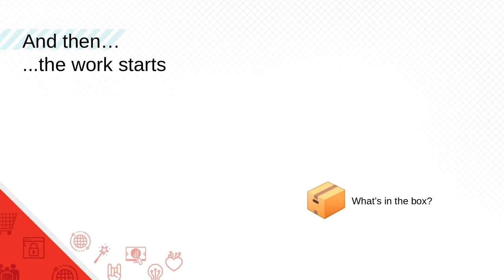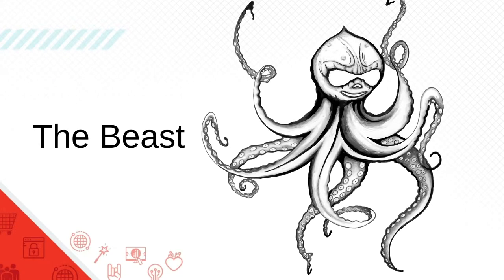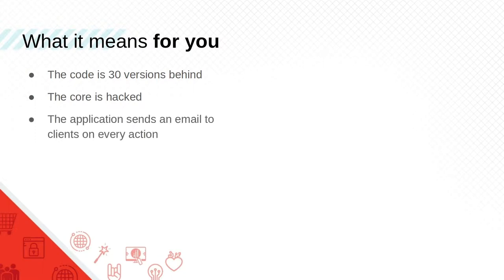When we open the hood of a new website, this is where we uncover the beast. The beast is the analogy for what you're picking up from a previous provider for your clients, and you're never sure what you're gonna see opening the box. So what does it mean for you? It means maybe the code is 30 versions behind. Maybe the core is hacked. Some patches were applied but not documented. Maybe the application sends emails to clients on every action. When you update a node, when you run cron, maybe everyone receives an email and you have no way to know about it. Maybe configurations are oddly managed.